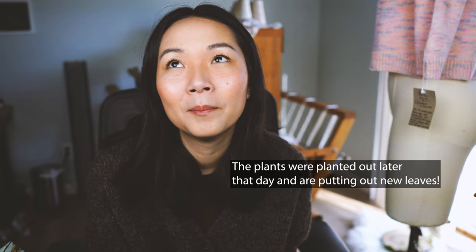I've got some, I'll insert some footage, but I've got some bok choy, I've got lettuce, I've got spinach, I've got another kind of bok choy, I've got Japanese turnips, radishes, beets, onions, green onions, leeks, all kinds of things planted, and I wanted to plant them out in the garden today. They're in little module cells right now. I wanted to get them planted out so I can start more vegetables.